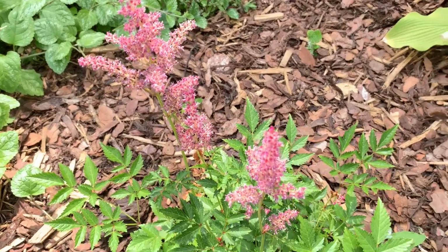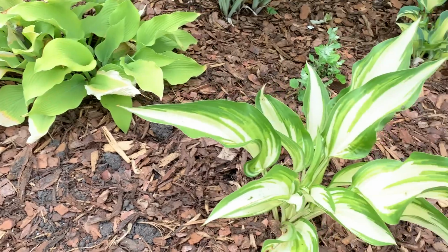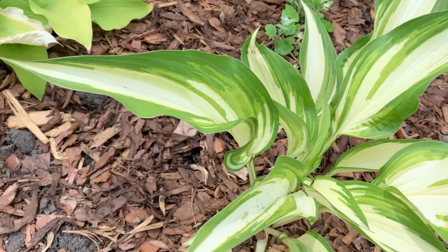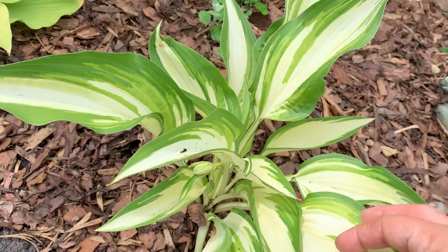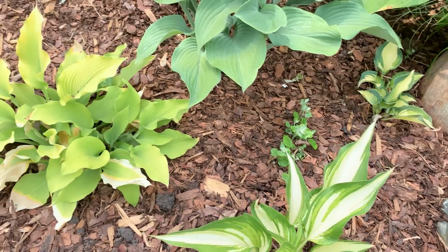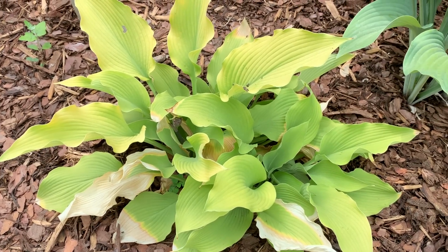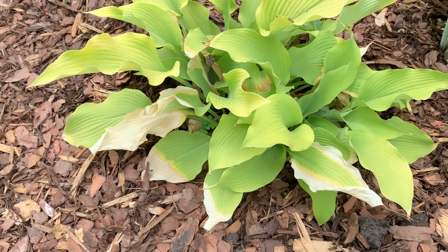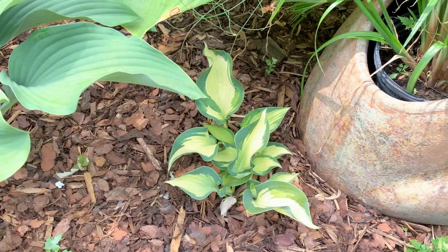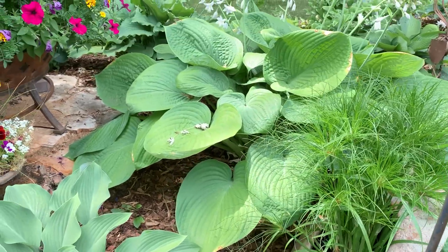I'm just surprised. I normally don't have the best luck with the astilbe, but I don't have anything set up on drip, so it does require a lot of moisture. This is 'Cool as a Cucumber' hosta I had in a different area. I moved it here. And so these hostas just are not doing well. This one last year was probably 3 times the size. And this is already burning. And this one, these are all supposed to be huge hostas, and that's just what happens when you don't have the right amount of moisture.